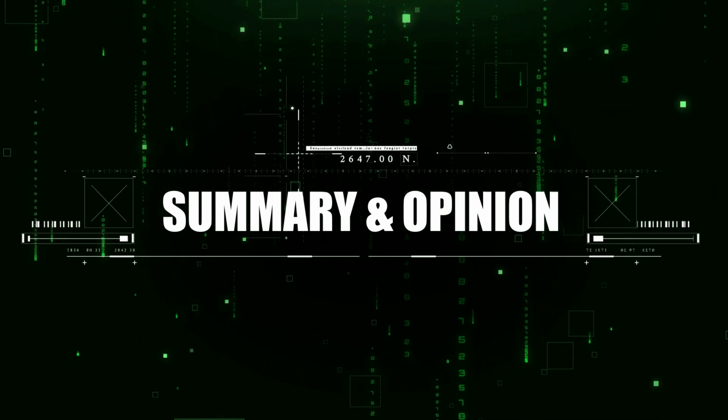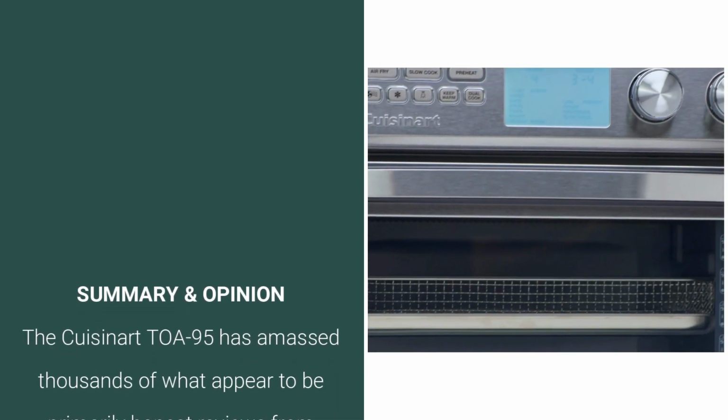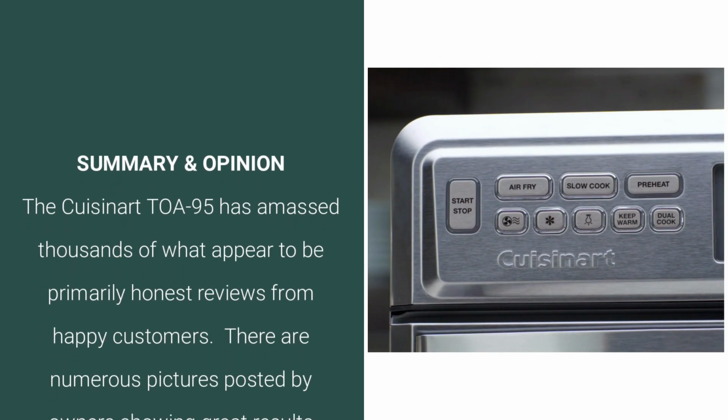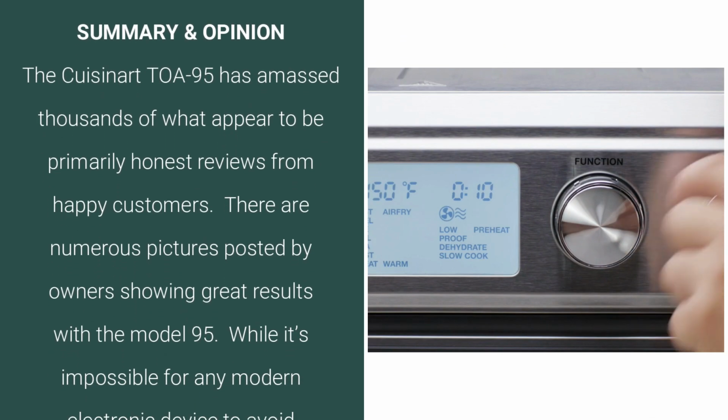Summary and opinion. Overall, the Cuisinart TAO-95 has amassed thousands of what appear to be primarily honest reviews from happy customers. There are numerous pictures posted by owners showing great results with the Model 95.